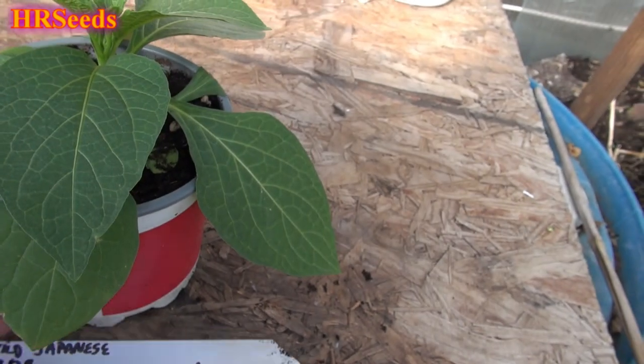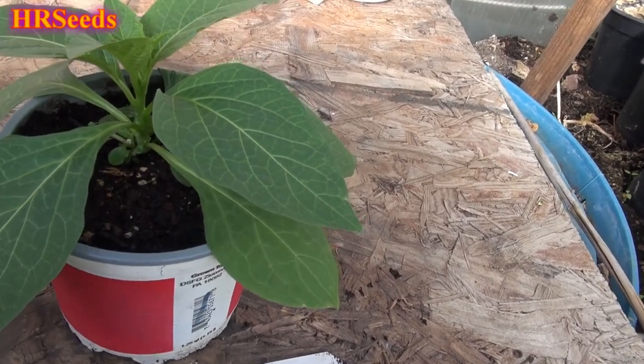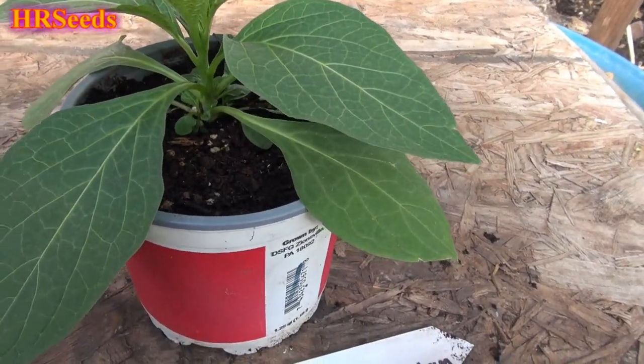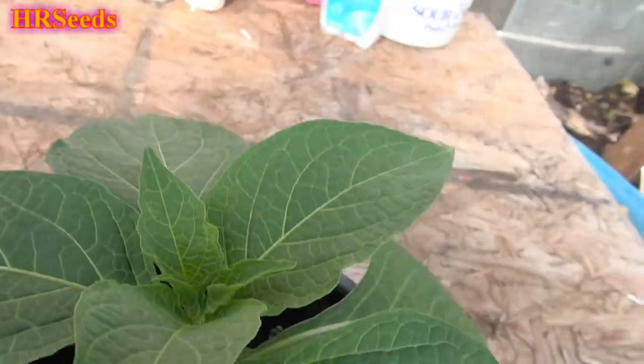12/29 is when I finally got it to grow and repot it. And I lost the first couple because of damping off. So that's it. That's what it looks like. Closer look at the stem.